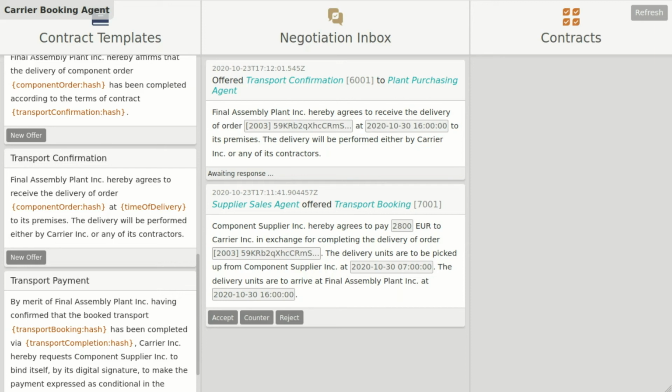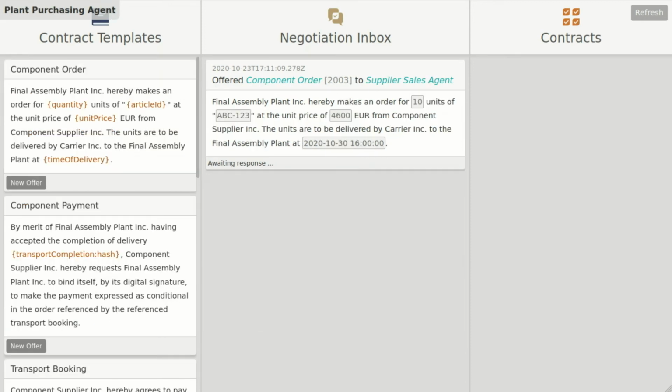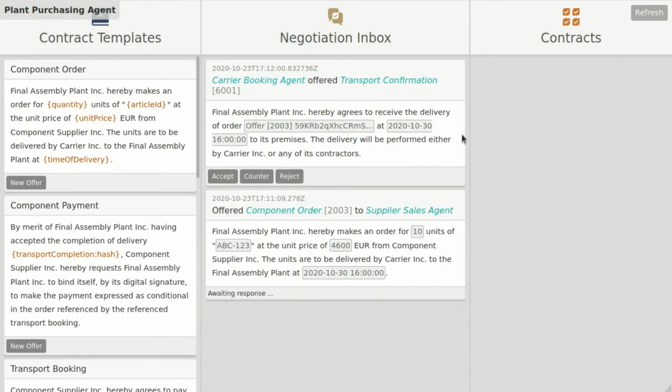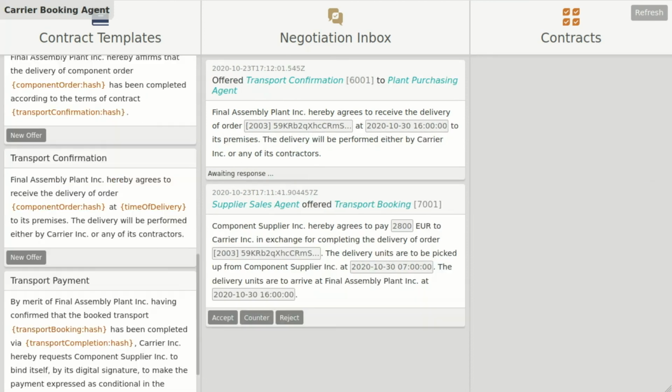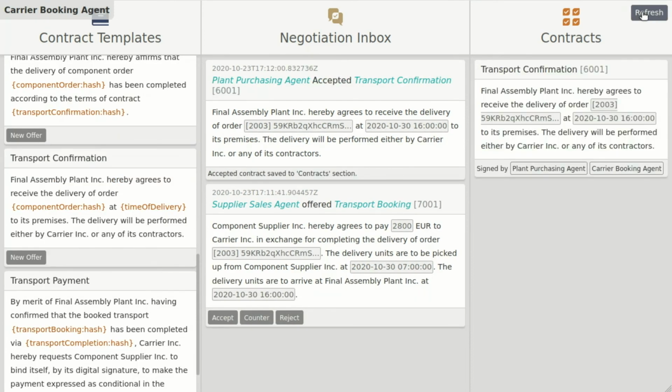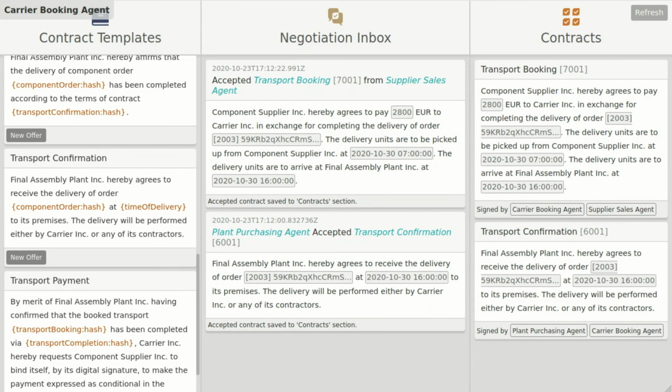Switching over to the web interface of the final assembly plant, we can see that a transport confirmation has come in that references our original offer. We accept the transport confirmation and switch over to the carrier. Seeing that the confirmation sent to the final assembly plant has been accepted, we accept the transport booking, and then switch over to the component supplier.